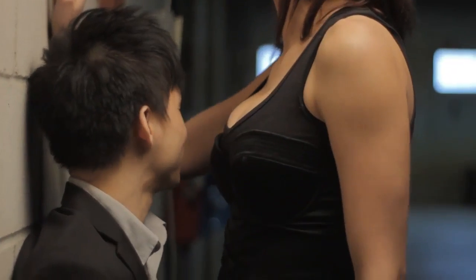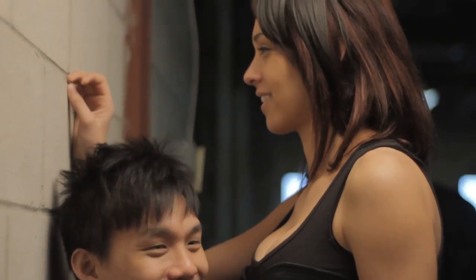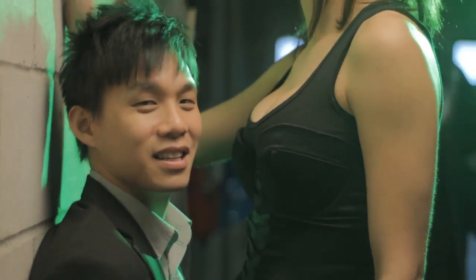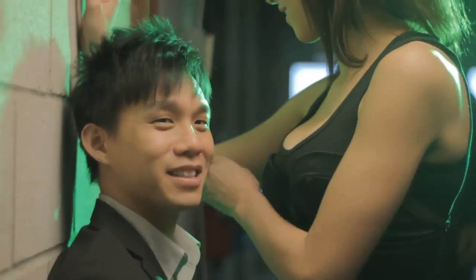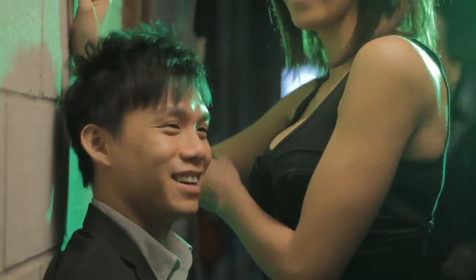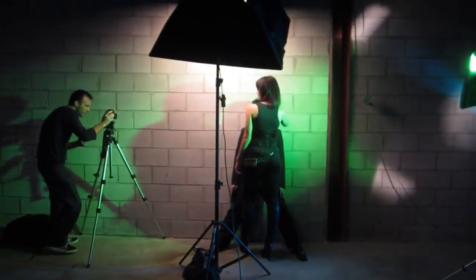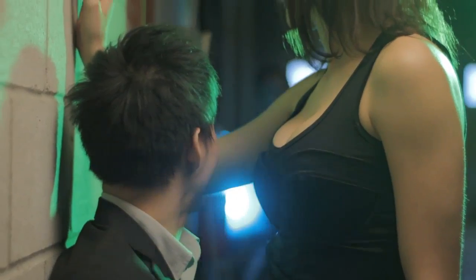Then the next light I add is this green light, which is just a regular tungsten light. It could be a work light, it doesn't matter. This one was, I think, 1000 watts. I just put this green gel over it, and I placed it behind the actors, just to the right side, off camera.